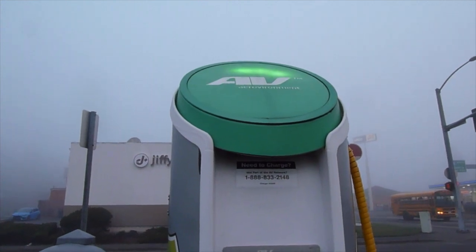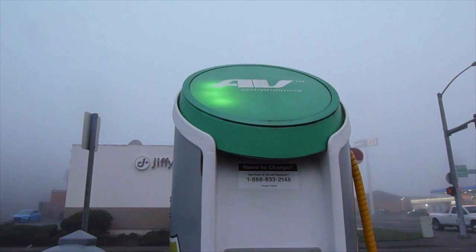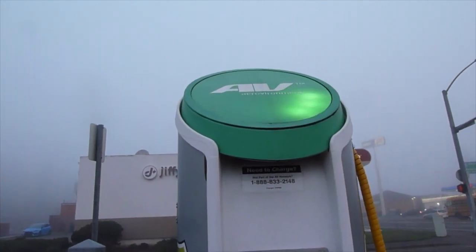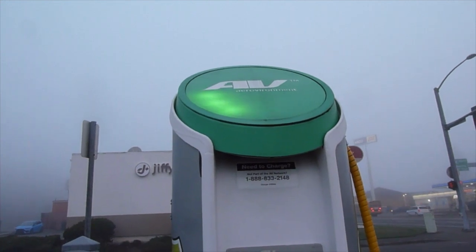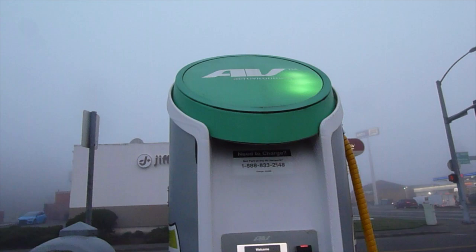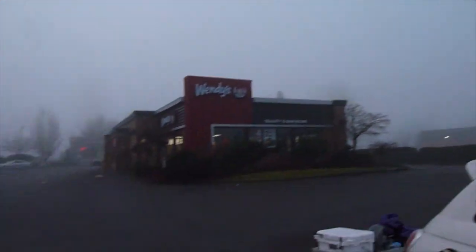There's also a significant elevation gain, as I recall from previous drives. So I want to make sure I'm going to make that, and so I'm going to charge here in Centralia for pretty much as long as I can stand it here in the Wendy's parking lot.